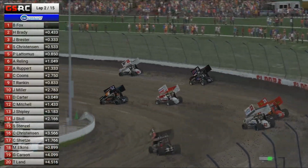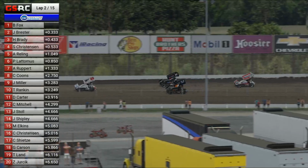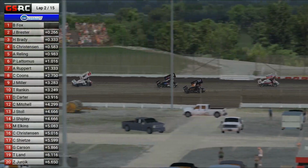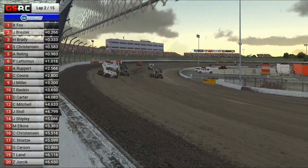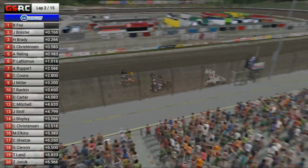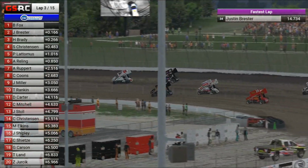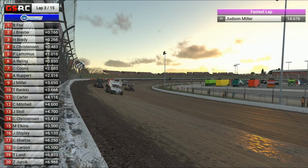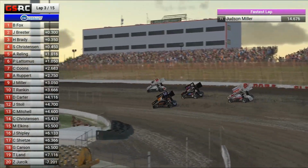As we complete lap 1, it's Braden Fox from Justin Bresto on the top of the racetrack. Hunter Brady down on the bottom, trying to take it away. Not going to do it through 1 and 2. Seth Christensen just in behind them in 4th place. The final transfer spot now is Brady, still on that bottom side of the track, but not able to get up in front of Justin Bresto. Not quite at the moment.